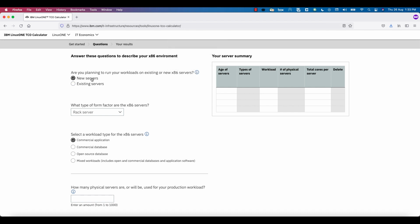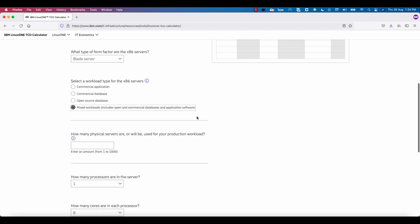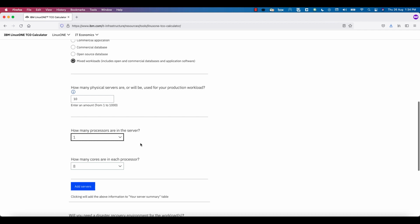So you can say new servers or existing servers. What type of form factor are your servers? So x86, so it can be rack, blade, integrated, converged server, and let's put it like blade servers. A mix of workloads, so we can take a look on the performance as well. I'm trying to replace 10 physical servers.